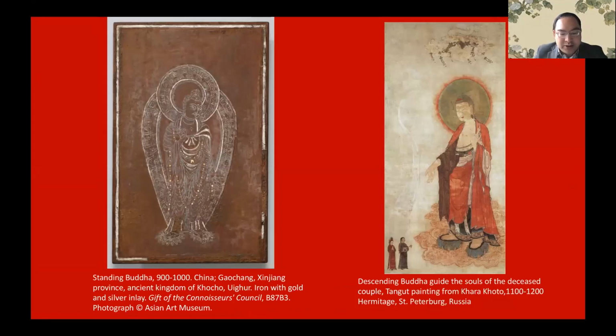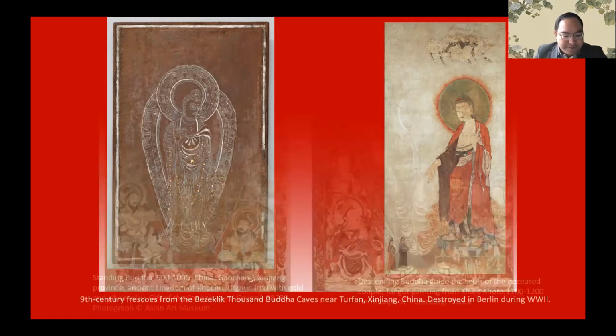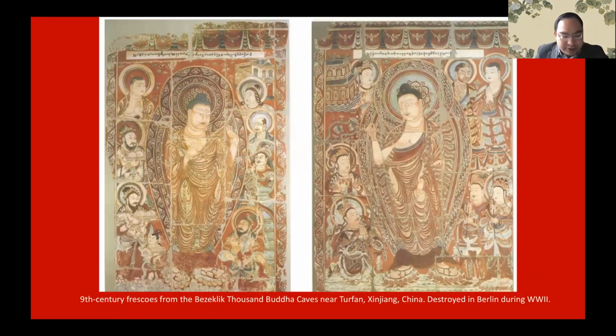This comparison also shows some similarities between this Buddha image and a 12th century Xixia panel painting of the descent of Buddha Amitabha, who welcomes and guides the souls of the deceased to the Western paradise. But I would like to say these mural images show much more similarity to our plaque piece. The plaque piece and these murals are from the Bezeklik Caves of the Uyghur communities. The thin curved mustache of this Buddha is distinctly Central Asian, recalling the early Buddhist art of Gandhara.